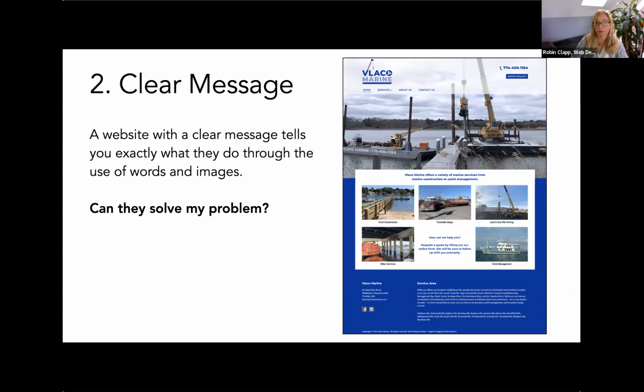We do dock construction, we have a truckable barge, we do land and sea pile driving, we do yacht management. You get the point, right? Very easy to understand. The phone number is easy to find, their address, their email.